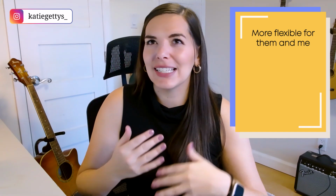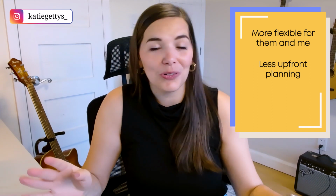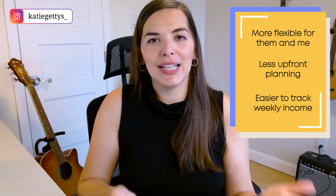There's also much less upfront planning that's involved because for semester-long classes, you have to map out the entire course curriculum. And for the ongoings, I can just do that 4 weeks at a time. Also, it's much easier to track my payments from week to week because with ongoing classes, you get paid weekly. So will I do this forever? I don't know, we'll see. But I'm excited to try something new and different.